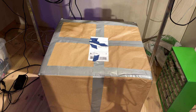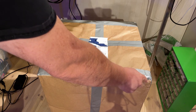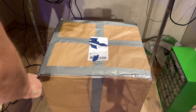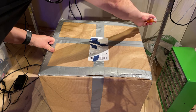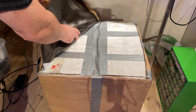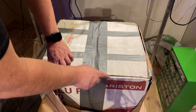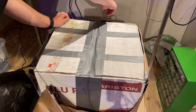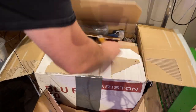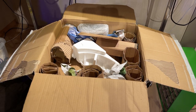Now, this is a really big box. I think it's one of the biggest boxes I ever had here. And yeah, let's open it and see what it is. This is something I recently bought on the Norwegian shop finn.no. So the packaging seems to be very good.